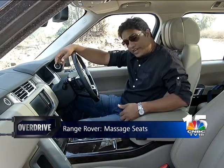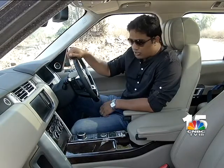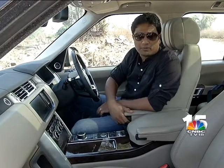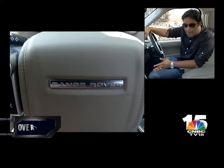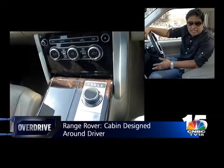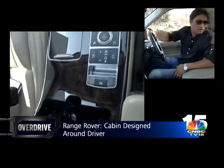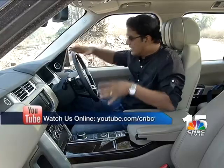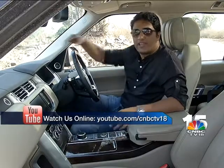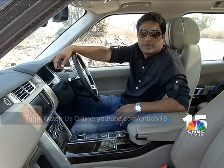However, what I didn't like were these armrests. They're fairly skinny, they don't offer much support, and I truly didn't see the need for putting these armrests in this cabin. Now, ironically, the nerve center, the command center of this cabin has been designed around the driver, but if you're the owner, you're going to be sitting in the back over there. There's very little for you to control, and so this is the best place to be in the Range Rover. The driver's seat, the captain's seat, is the best place to be in the Range Rover.